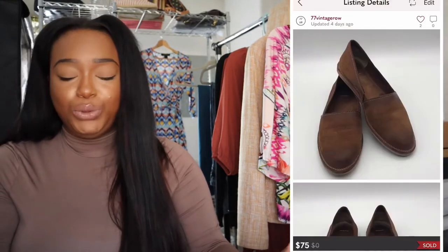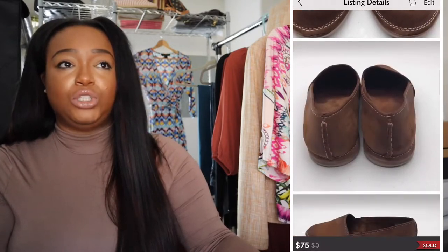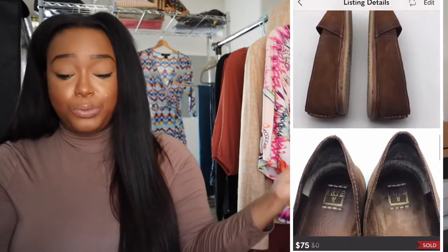I sold some Fry slip-on shoes, and I've had these Fry slip-on shoes for a while. I had a gray pair that sold maybe 3 months ago. And this was a really good sale because the person just came in and bought the shoes for $75. They didn't send any offers, so I was pleased with that.